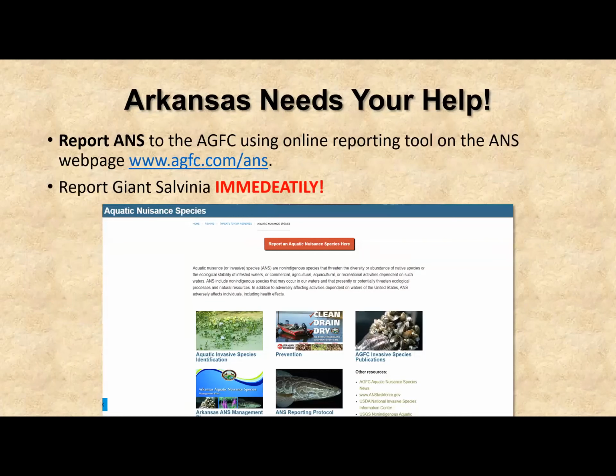We need the public's help in identifying these invasive aquatic plants and other organisms before they can establish. By filing a report with the Game and Fish, using our online reporting tool, or contacting me, the ANS program coordinator, that allows us to quickly respond to new introductions and hopefully contain and eradicate them before they are allowed to spread and establish. And if anybody sees giant salvinia, it is one of our species of greatest concern for our state. So immediately report that either through this online reporting tool, or my contact information is listed on our ANS webpage, and I'll provide it at the end of this presentation.